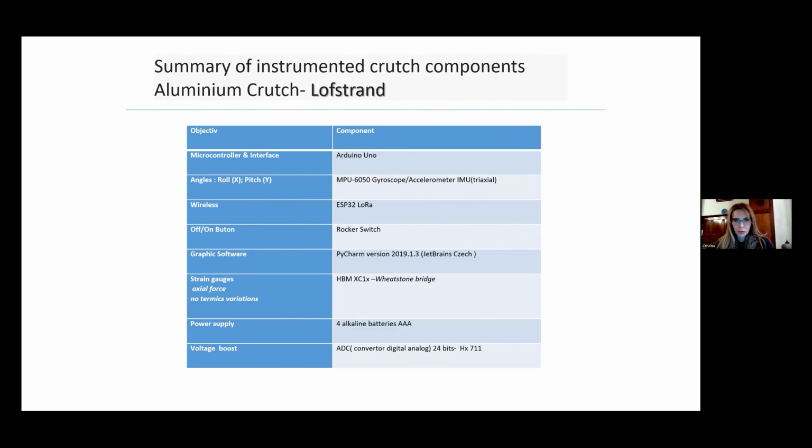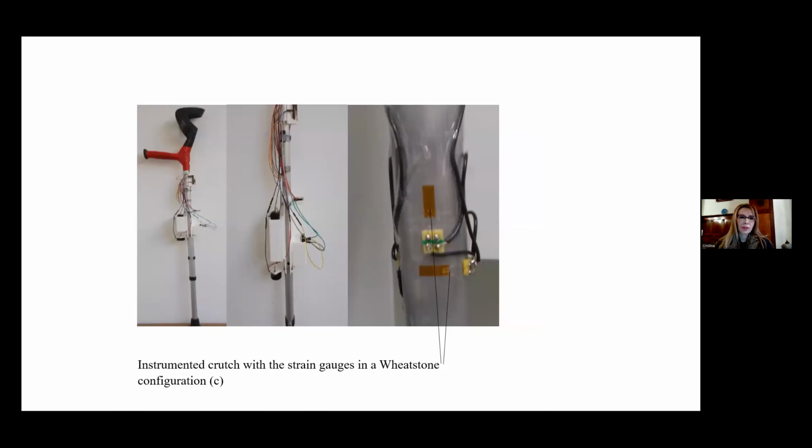We used an aluminum crutch, Tiplovstand, to which we added some components listed in the table below. We needed a microcontroller and an interface. We used a gyroscope and accelerometers to measure the angles, roll and pitch, a wireless system, an on-off button, and the graphic software. We used 4 strain gauges, configured as Wheatstone bridges, a power supply of alkaline batteries, and a digital-to-analog converter as voltage boost. This is the final result of our prototype.